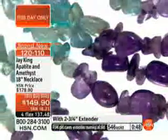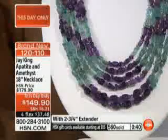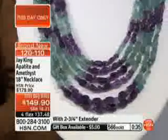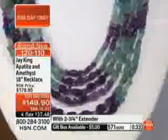Even when we were doing this at $179, I saw this when Marjorie, our buyer, actually got the sample, and I was like, you're kidding. Is it apatite? Because I really didn't think it was because of the size of the stones. I thought that's too big to be apatite. But the fact that we're doing it now at a this day only price, under 200 left, you get it home for $37.48 on your charge card.